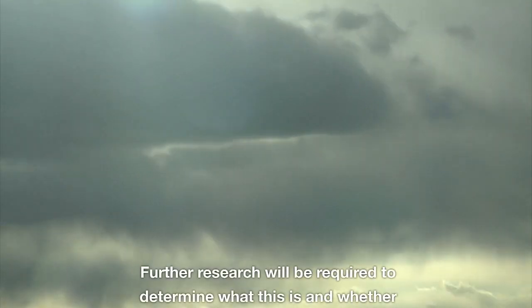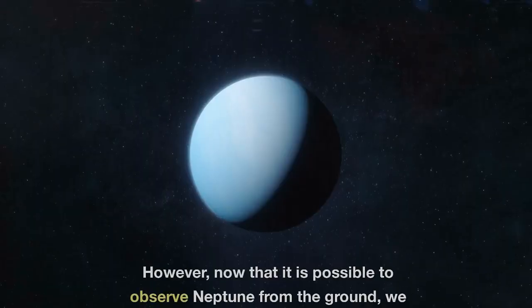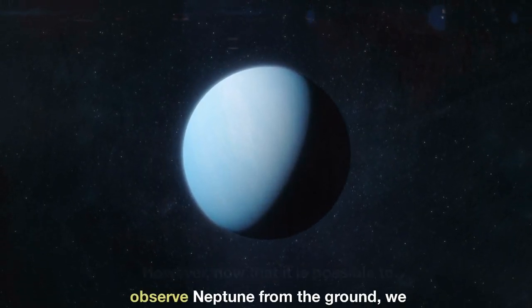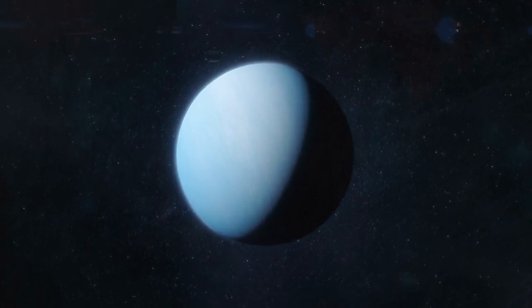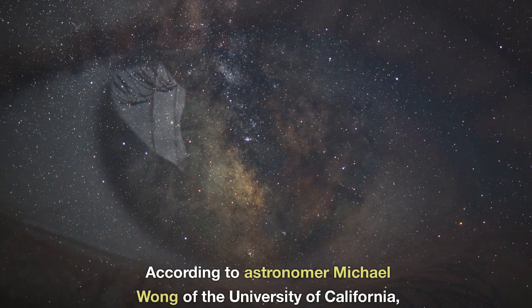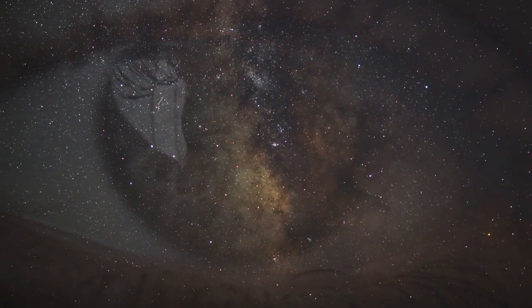Further research will be required to determine what this is and whether the team's suggested processes for Neptune's atmospheric darkening are accurate. However, now that it is possible to observe Neptune from the ground, we appear to be much closer to finding the solutions. According to astronomer Michael Wong of the University of California, Berkeley, this is an astounding improvement in humanity's ability to observe the cosmos.